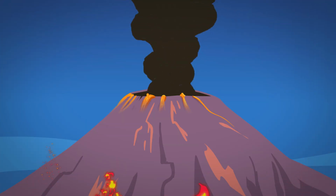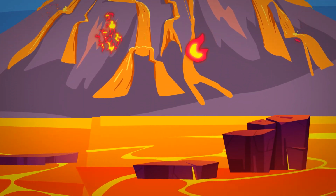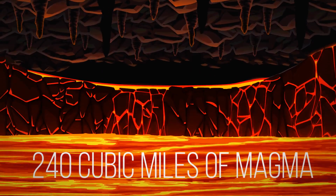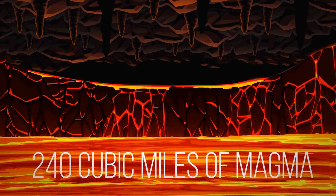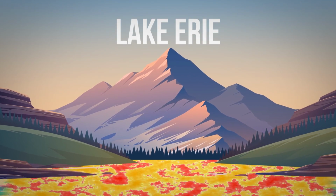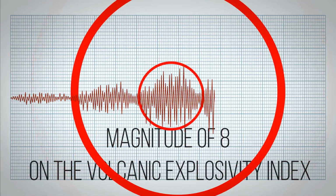Supervolcanoes are in a league of their own when it comes to natural disasters. Surprisingly, it's not all about size or height. A volcano is dubbed super if it erupts more than 240 cubic miles of magma. That's more than enough to overfill Lake Erie. It must also have a history of erupting and a magnitude of 8 on the Volcanic Explosivity Index.